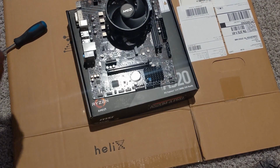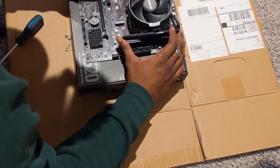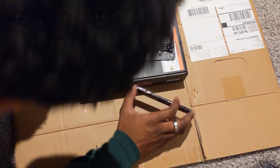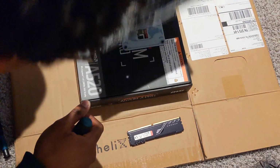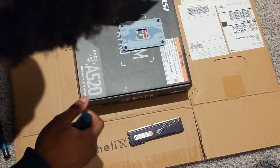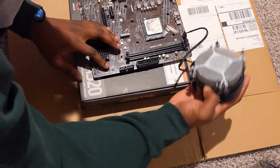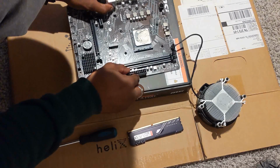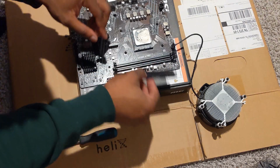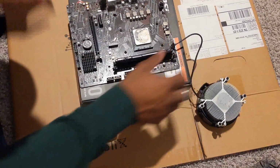Okay, so now we're gonna install this RAM. It's gonna be 16 gigabytes. Nice. Oh, what the fuck? The cooler's in the way. No, it's stuck on the thermal paste. Boom. Oh, I was like, okay, well, this is a job, first of all. Let me just install this RAM now. Get it out of the way. Nice.